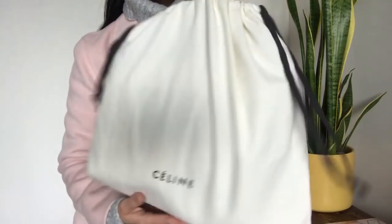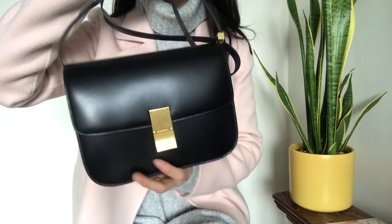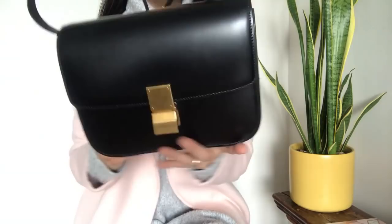And then last but not least is another bag from Celine. This is the seventh bag I'm showing you. And that is my Celine classic box bag in the smooth calfskin with the aged gold hardware. This one here retails for $3,950. I purchased this pre-loved for well under $3,000 for sure. So that was a great deal. I got this in excellent condition from Fashion File.